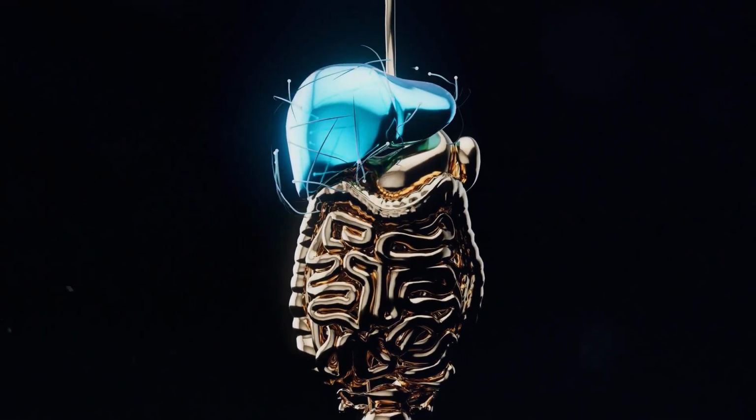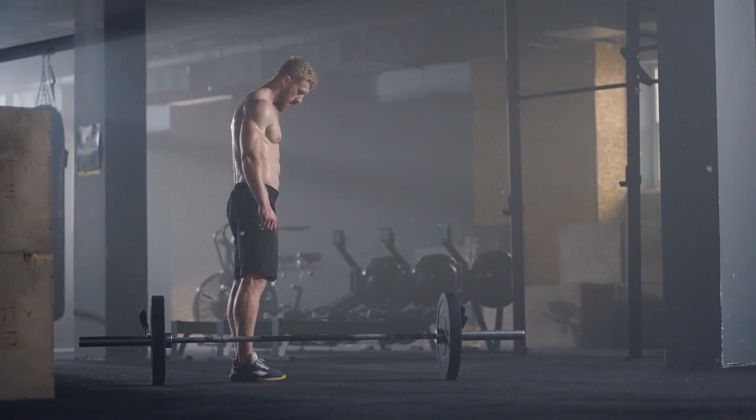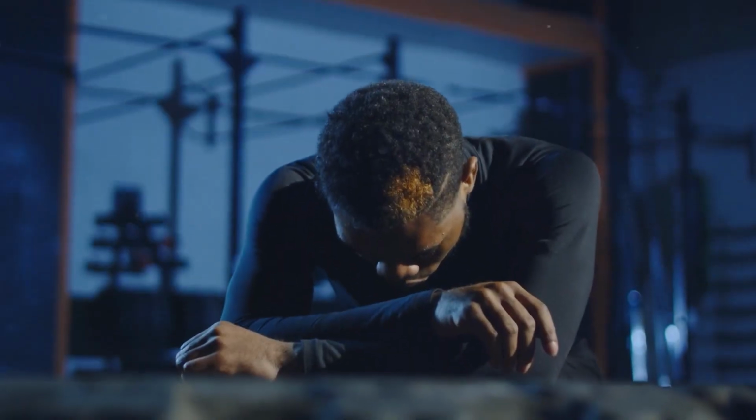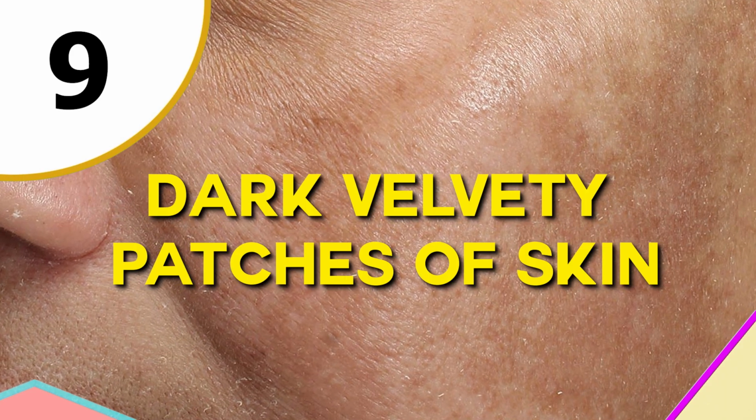When its function is undermined by fatty liver disease, your body may not get the necessary energy supply it needs. This could intensify feelings of fatigue and exhaustion, emphasizing the critical importance of maintaining liver health. Sign number 9. Dark velvety patches of skin.